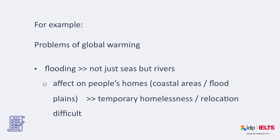We can talk about flooding in coastal areas and near riverbanks and how this can lead to homelessness in some cases. We could also say that governments around the world are having to relocate people because of this. This would provide us with a clear idea that is easy to develop. Can you think of another problem we could include in paragraph 2? Pause the video for a minute and jot down some ideas.